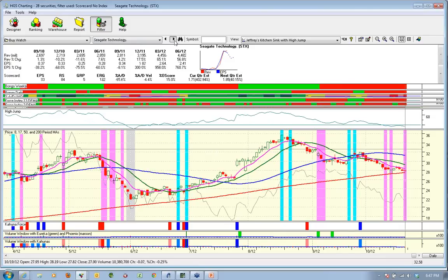Seagate, this is bottom fishing at its finest, or waiting for a stock to give me a signal. So I called it a pullback because it's still in an uptrend, essentially above the 200. Had a doji come in on Friday. If I saw volume, a pocket pivot, a kahuna come into the stock off the 200-day moving average, I get very excited. That's why I kept it on my list.